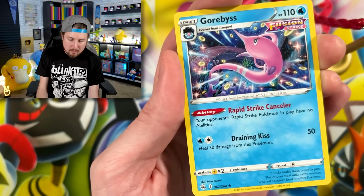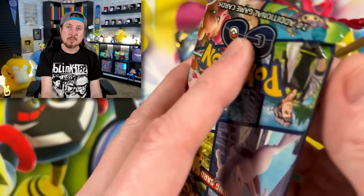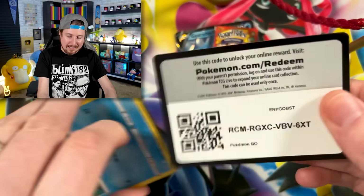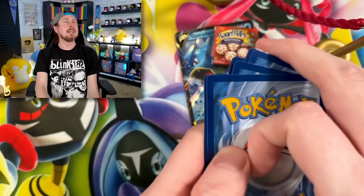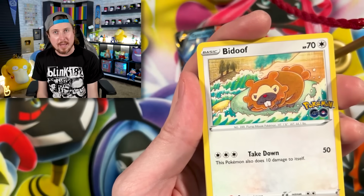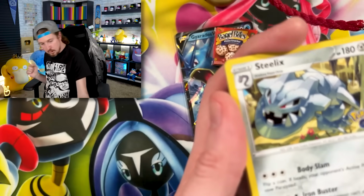Stantler, Snubbull, and a Gormais. All right. Not too bad. Next up, Pokemon Go. I know a lot of you have been looking for those Pokemon Go packs out there. They're hard to find. You know what? One day, we're going to look back and go, those Pokemon Go packs were everywhere on the shelves. I wish I would have bought more of them. I mean, are we literally not saying that about like evolutions, XY evolutions, or anything from the Sun and Moon era? I mean, it could happen again. So, Meltan, Charmander, Aipom, Energy, right over there.